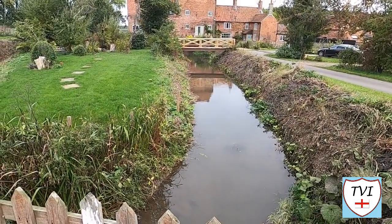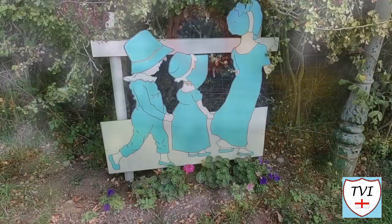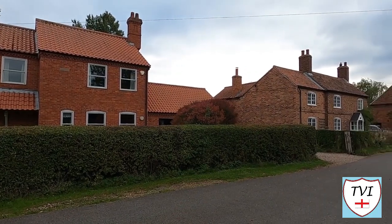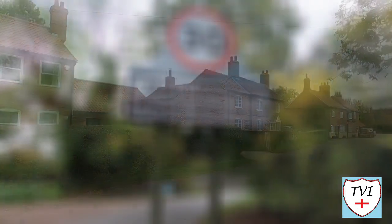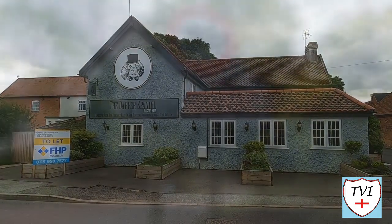Rolleston's most famous resident was, without a doubt, the children's writer and illustrator Kate Greenaway, who, as a young child, lived with the Chappell family on Fiskerton Road. Because of the association with her, Rolleston is often referred to affectionately as the village of Little Kate Greenaway, and a trail was created in her name in 2019.